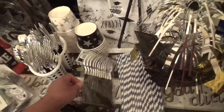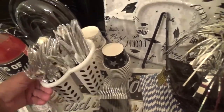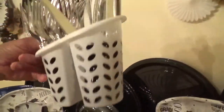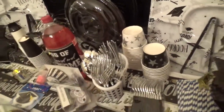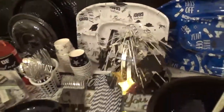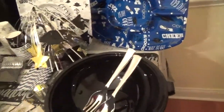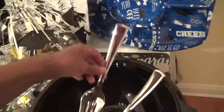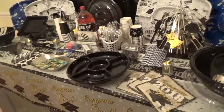I got my flatware from Dollar Tree in the silver, but I did get forks, knives, and spoons, and I found this cute little serving utensil holder to put them in. And I just put these decorative stands over here just to give it a little more punch. We had bowls, and of course most of this stuff came from the Dollar Tree or Party City, but the Dollar Tree of course was most cost effective.